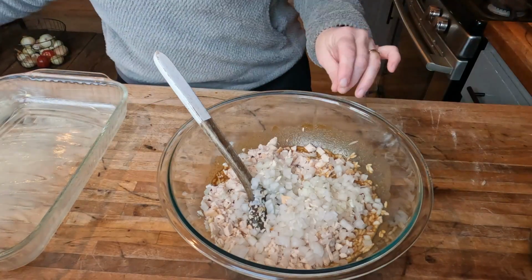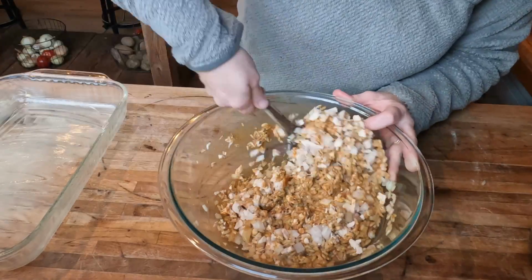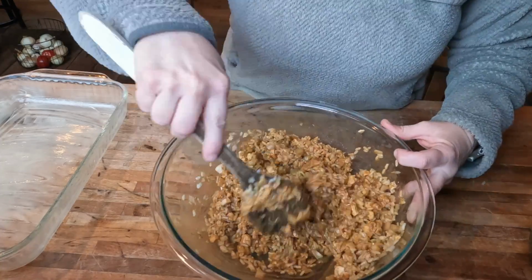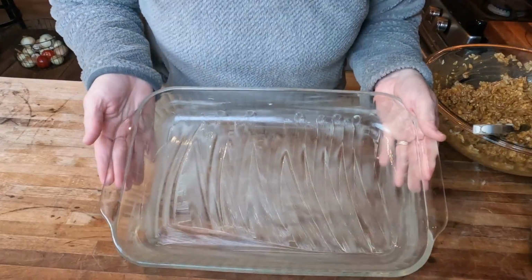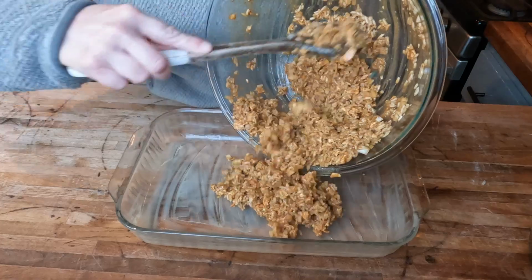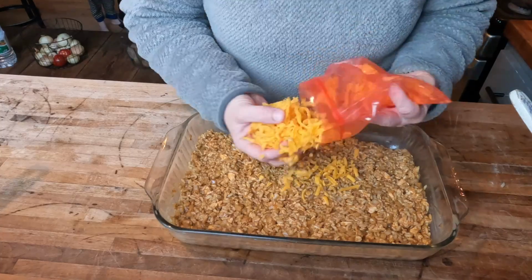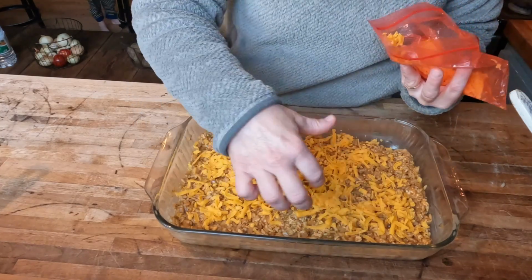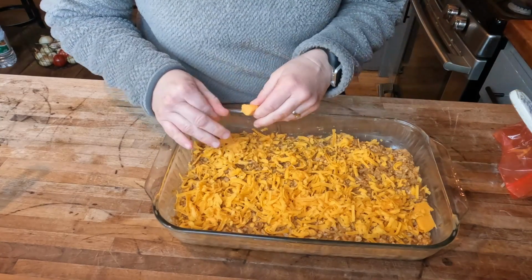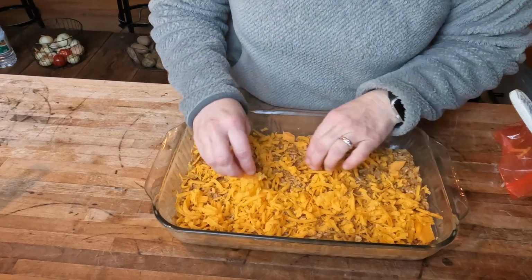I'm gonna mix all of this together until it's well combined. If you have more rice, you can add more rice, and that will just make this meal go a little further, and you can have it for lunch tomorrow. I've buttered my 9x13 casserole dish, so I'm going to add all of my ingredients. And now I'm just gonna top it with 1.5 cups or so of cheddar cheese. I'm gonna keep the enchilada sauce for another recipe, so I'm just gonna store that in the refrigerator. You can store it up to 2 weeks, I think, and it'll be just fine.